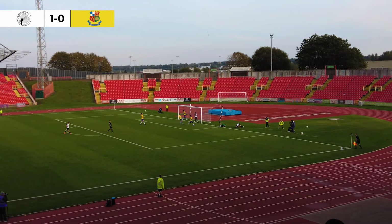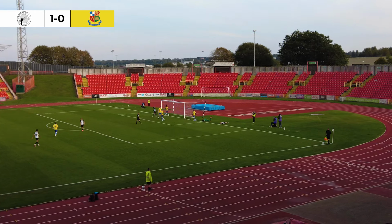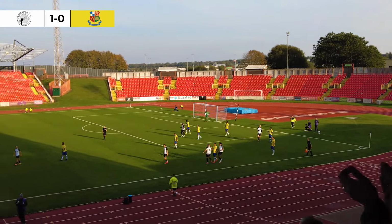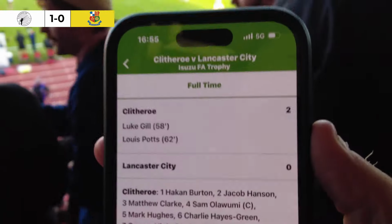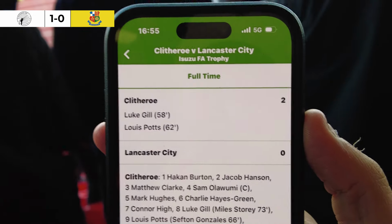2-0, oh, what a save! Thought that was guaranteed to be 2-0 after he rounded the keeper, but to be fair, keeper's got back, made a brilliant save. There it is, full time, Gateshead 1, Wealdstone 0. And full time in the Clitheroe game as well. Clitheroe beat Lancaster 2-0 in the FA Trophy. Get in.